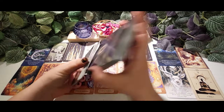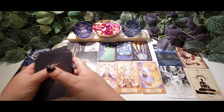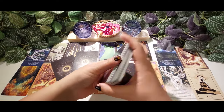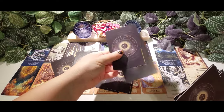Spirit, tell me about pile number one. What is their future spouse's physical appearance? Okay, these ones really want to come out. So what is their future spouse's physical appearance, Spirit, for pile number one? One more, tell me, Spirit. Okay, these two want to come out.